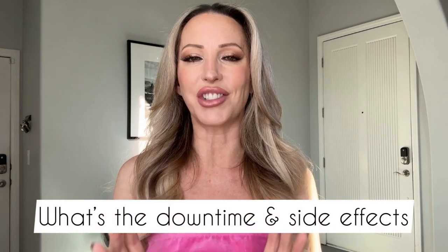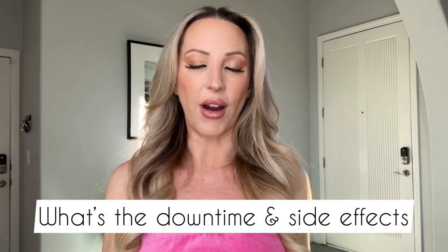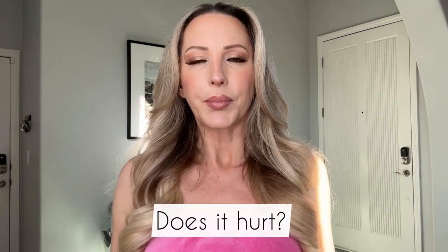For me, there was actually less downtime with the RF than with the regular, because I was red. The first session I wasn't really red at all because we weren't going very deep. Sessions 2 and 3, I was a lot redder, and I was still red 24, 48 hours afterwards, but not so red that I would be like, oh no, I can't go in public. I was fine going in public, and could return to my normal activities pretty quickly. It was nothing like the fibroblast plasma pen downtime. This is really quick and easy.